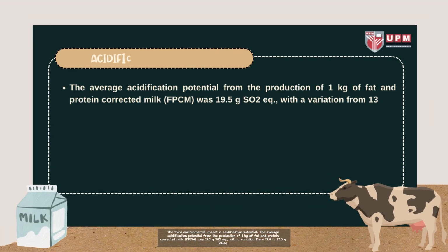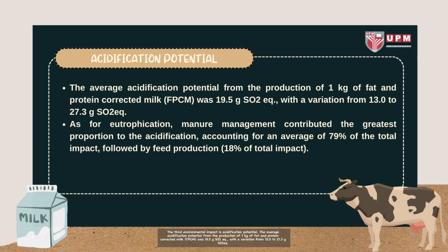The third environmental impact is acidification potential. The average acidification potential from the production of 1 kilogram of fat and protein-corrected milk (FPCM) was 19.5 grams SO2, with a variation from 13.0 to 27.3 grams SO2. As for eutrophication, manure management contributed the greatest proportion to the acidification, accounting for an average of 79% of the total impact, followed by feed production, 18% of total impact.